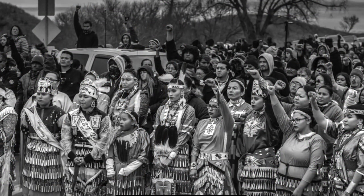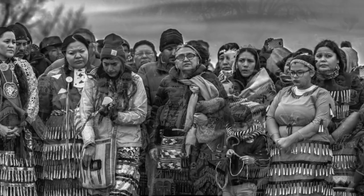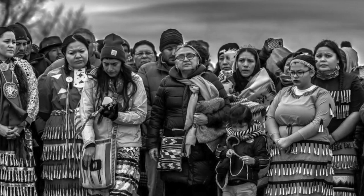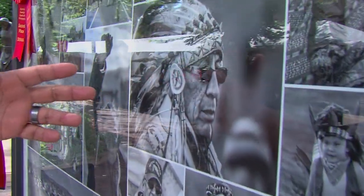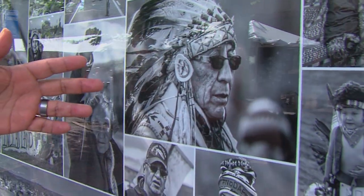One of the highlights was experiencing the jingle dance. This dance, though, was not a performance or competition. This was a spiritual healing dance true to its origins. And so during that jingle dance, we had Chief Looking Horse here. He was the spiritual leader at the camp at that time.